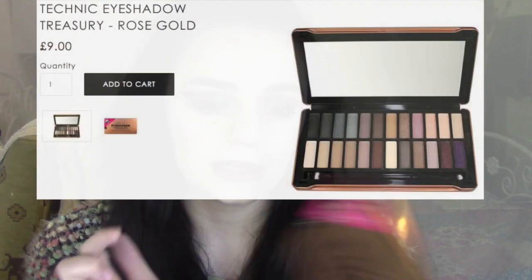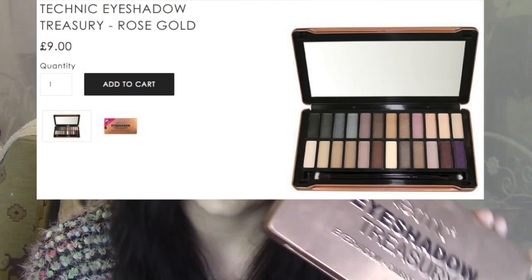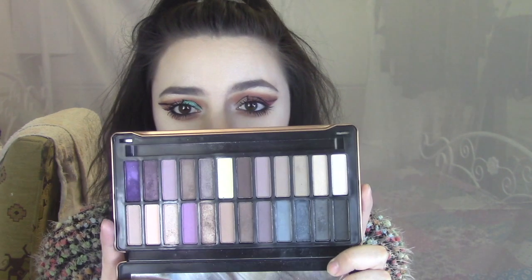I also got the Technic Eyeshadow Treasury Number 2, is it? Ombre à Paupières. I can't say French words, sorry. Well, it's this one. It's very cool toned with a lot of purples in it. This palette I have mixed thoughts on. I don't love the mattes in this. I just feel like they're a little bit lackluster. They don't have the best pigmentation or the best blendability. A lot of them do blend away into nothing. I found that with the matte black, it blends away into nothing.